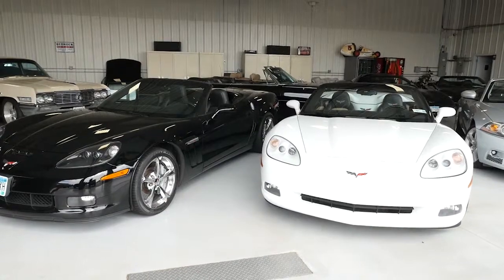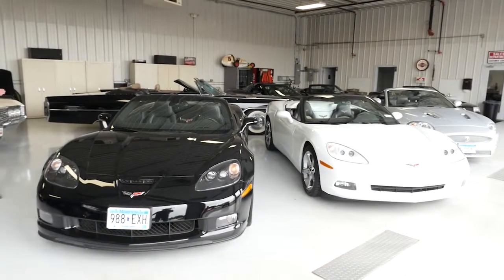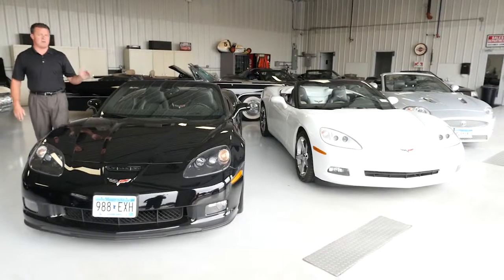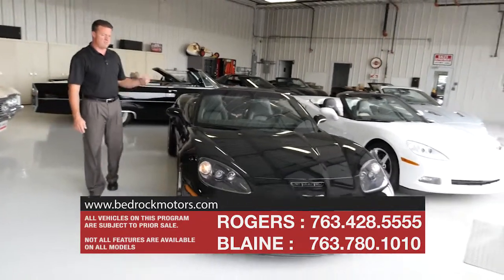This car is about 6-8 inches wider than that car. It's the Grand Sport body. You gotta see it. This is the last body style before they brought out the 14 in the Stingray body. This car is absolutely unbelievable. The performance, the drive, the horsepower, 335 horse.